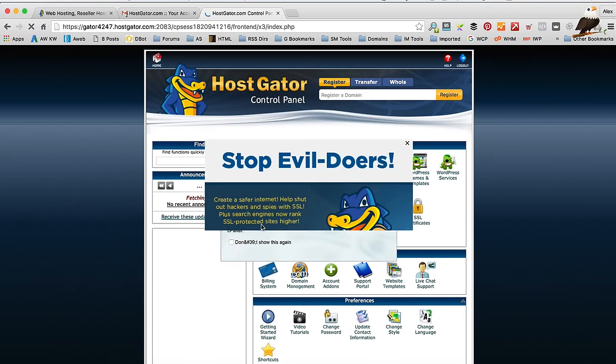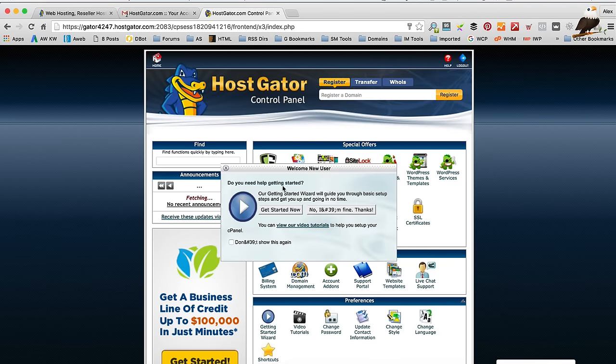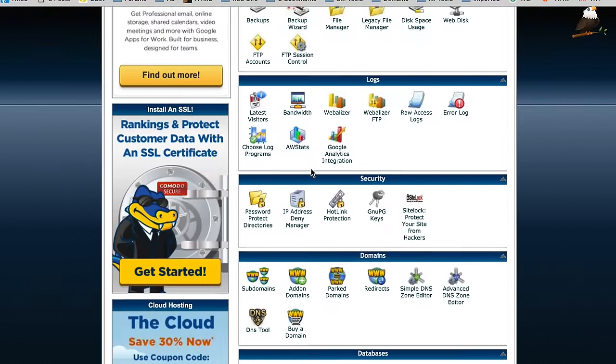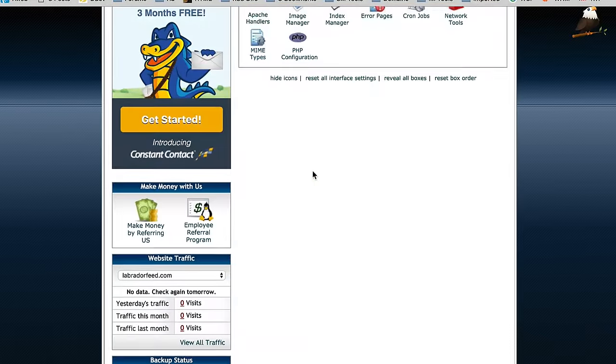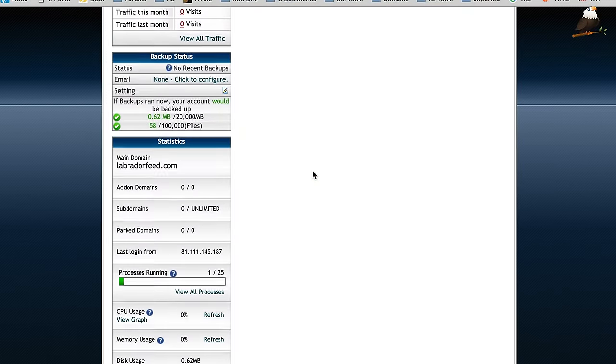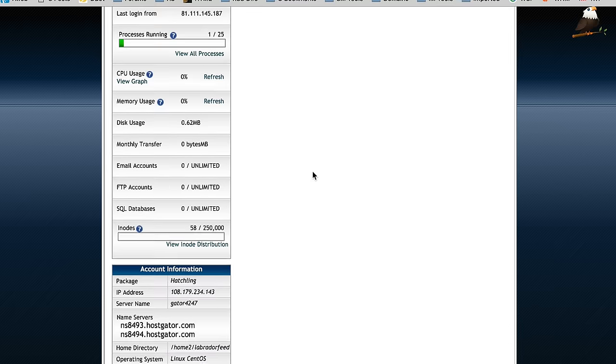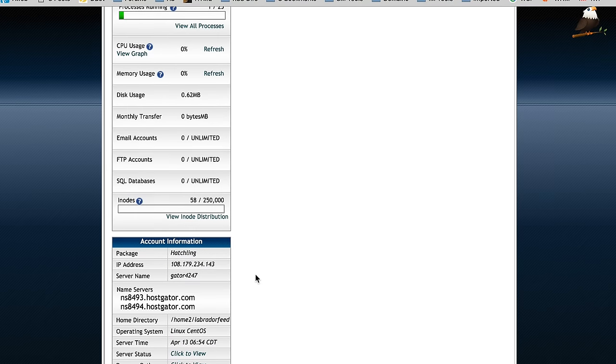Then we're all logged in. You can just close all these things, which are a bit annoying. And in here, you'll see you've got all sorts of stuff that you can play around with in terms of getting your website up and running. Okay, down here is your account information, which is very useful.